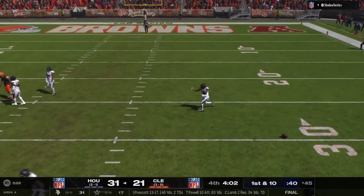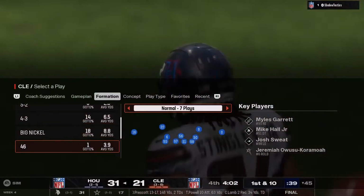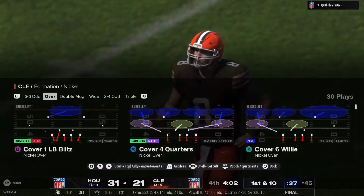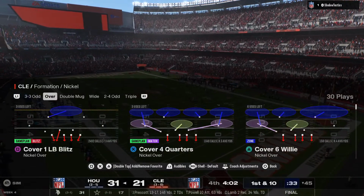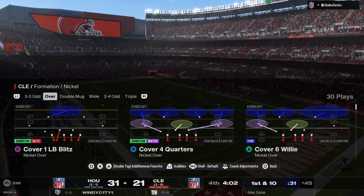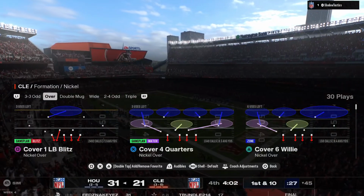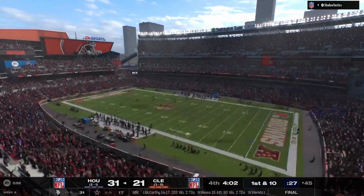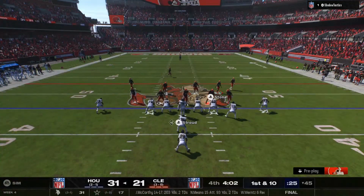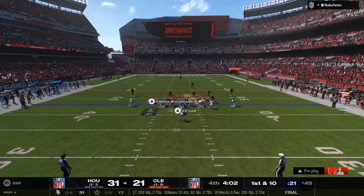And that's going to be incomplete. They had to take that chance, trailing here in the fourth, but they will turn it over on downs. So this offense thinks this is a prime opportunity to go for it through the air on fourth down, but this defense was having none of it. Nowhere for the quarterback to go with the ball, no easy completions, and this defense forces a huge stop on fourth down.